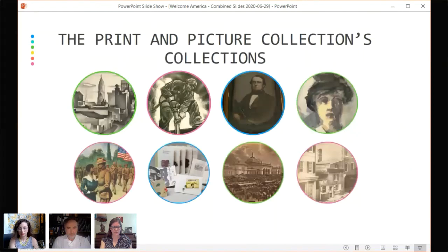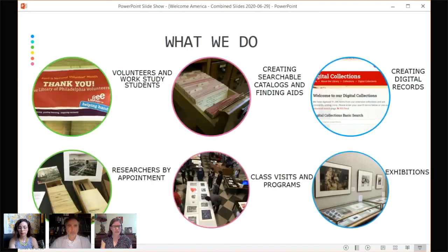The print and picture collection, which we call PICS for short, is home to a variety of collections of prints, photos, drawings, posters, artist books, and historical images of Philadelphia. PICS has a staff of one curator, that's me, one library assistant, and a handful of dedicated volunteers. We work to create tools to help you find what you're looking for.